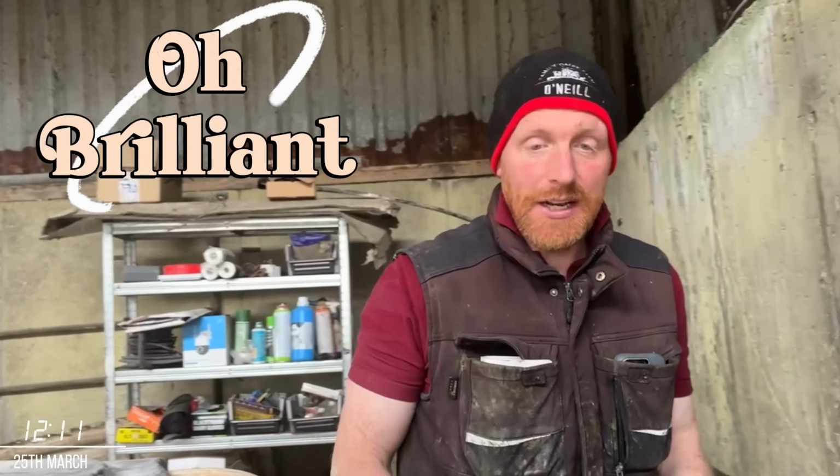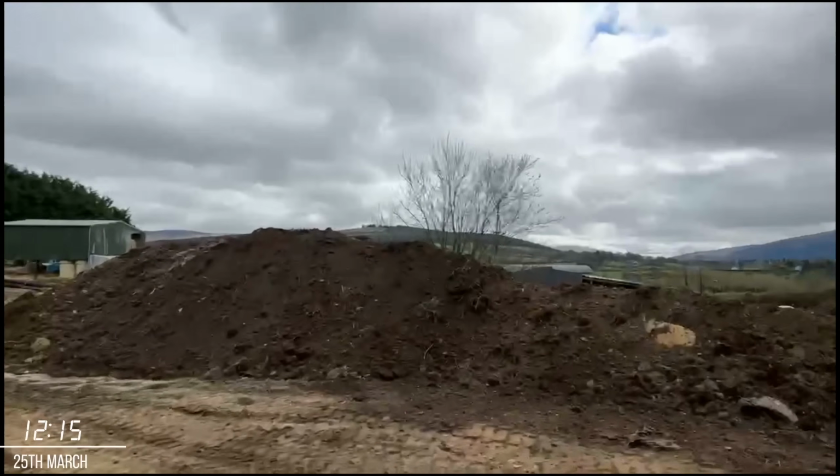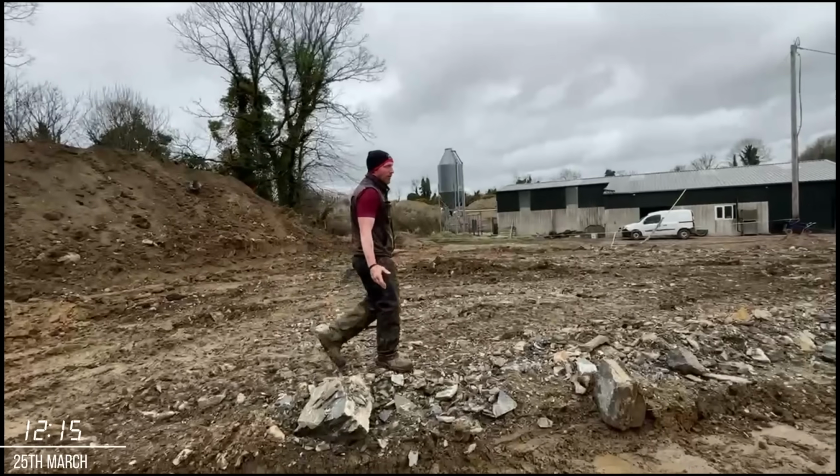Oh, brilliant. And it also means that our panic stations this morning about him not being able to drive over there and dump where the other stuff was going to fill in our hole for the tower are over. He's able to drive over the top of this stuff now. So panic stations averted. This topsoil is all where you were standing.